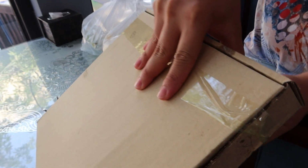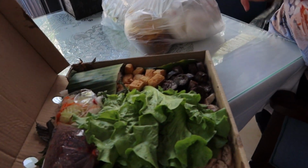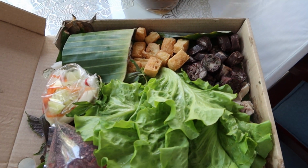Well, that's a lot, actually. Let's go eat. It's like 2:30 now? It is 2:30, right? And we're just having lunch. Look at this. Vegetable. I think there is, oh, nice, blood sausage.